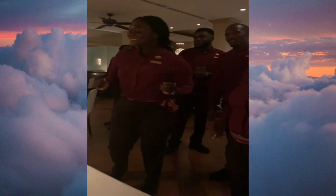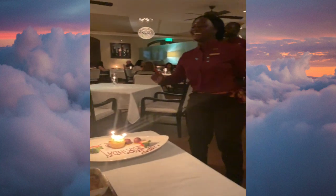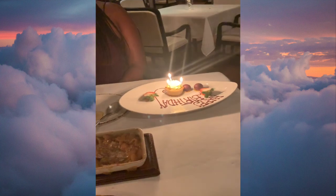And as you can see, they were so gracious to come out and sing happy birthday. And they brought another dessert for us. That first dessert you saw was like an apple tart with vanilla ice cream, and they brought a little cake to commemorate the day for my wife. So it was just a very considerate added touch by the team.